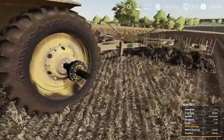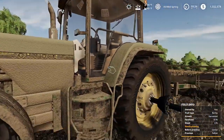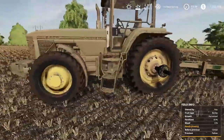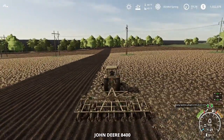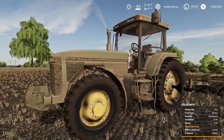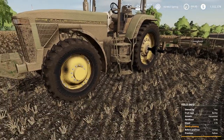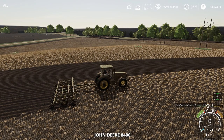We're not tugging too hard back here. Transmission, like... I'm not even popping the clutch or anything. What? Come on. Nope. Nope. It won't even shift back in. All right. Great. Shut that off.